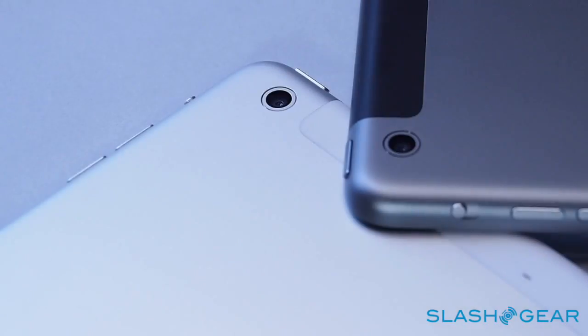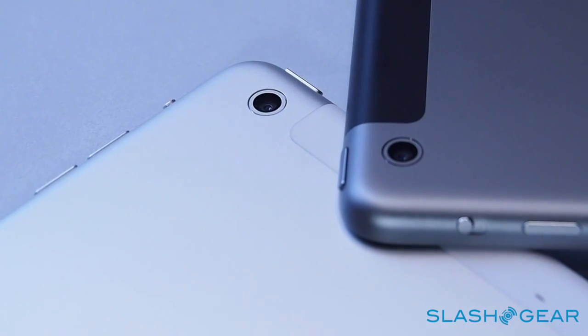Speaking of cameras, the front-facing camera is now a FaceTime HD camera sporting a 1.2 megapixel shooter capable of yielding 720p HD video recording. And on the back is the iSight camera introduced on the iPhone 5. 5 megapixel shooter, autofocus, face detection, you name it, it's got it.